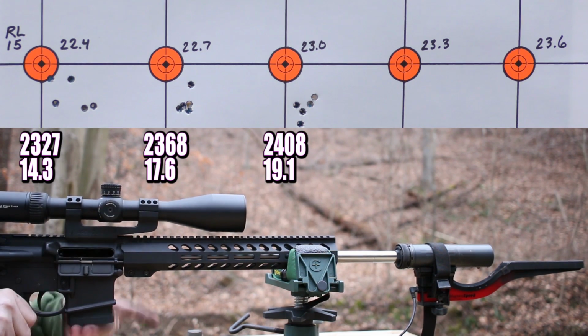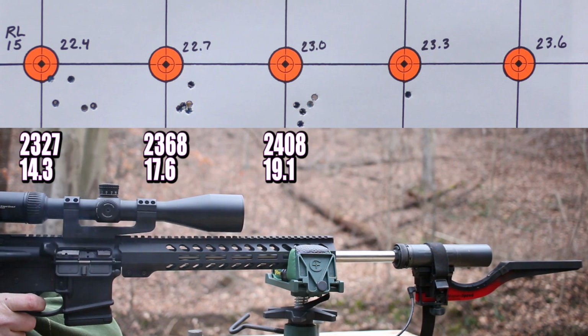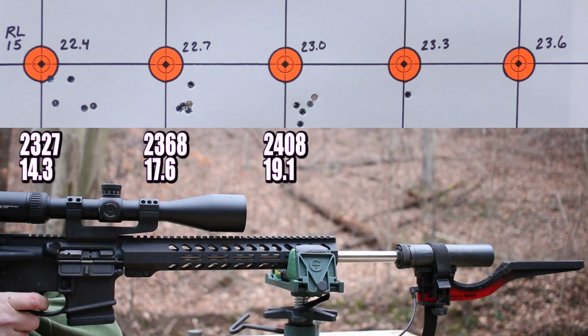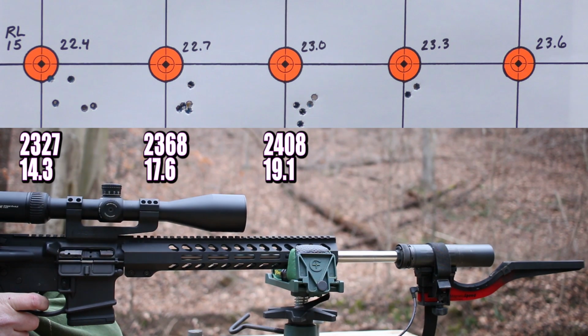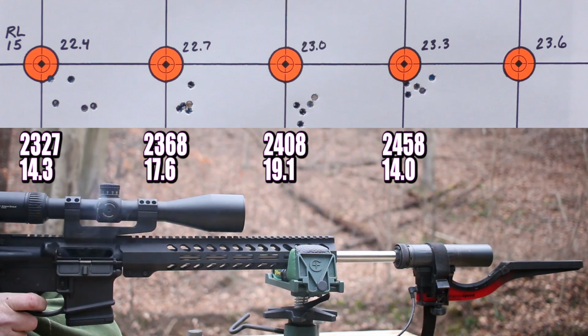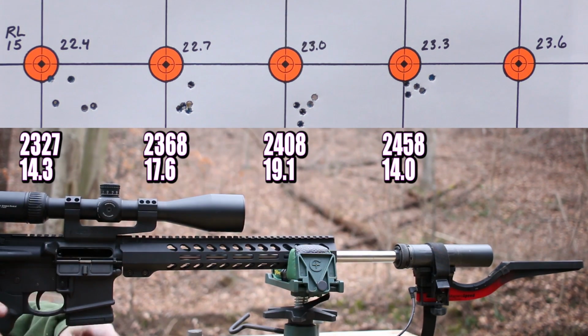Okay, next is 23.3. All right, things are slowly getting better, it seems like. Those last couple groups have been halfway decent.